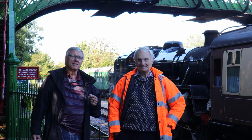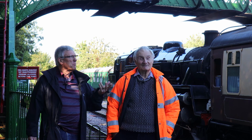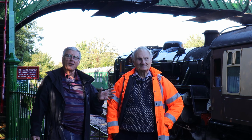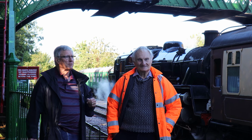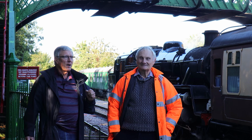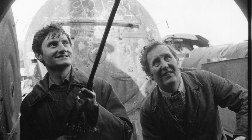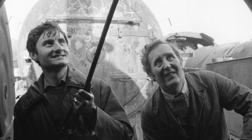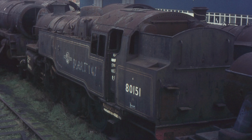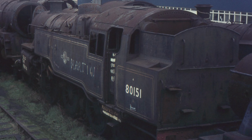Chris and I first met in about 1973, 70? When he came to a meeting of the regional group, the Chelmsford branch of the Stour Valley Railway Preservation Society. Being the Chelmsford branch, it met in Billericay, of course. And he came along to raise support for a certain BR standard Class 4 locomotive, 80151, which at the time was residing in Barry Scrapyard in South Wales.